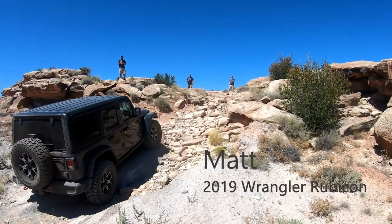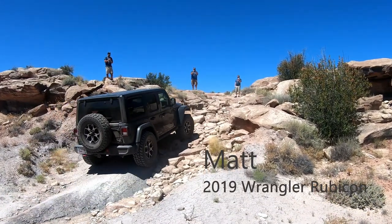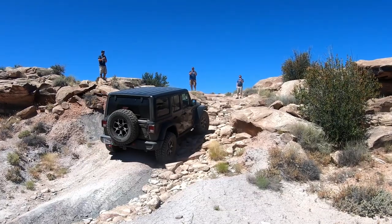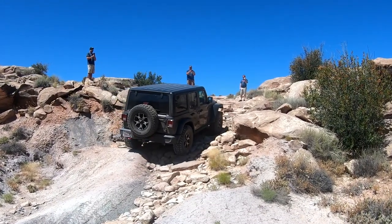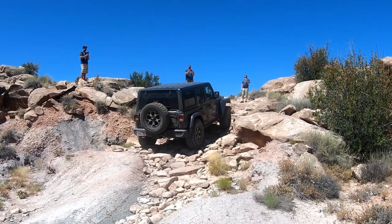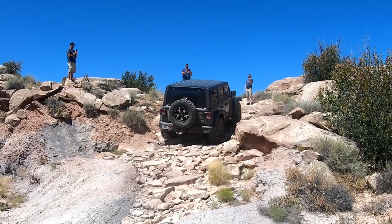This is my vehicle, a 2019 Jeep Wrangler Rubicon. I had just purchased it a couple weeks prior to this trip, and other than the 35-inch tires I put on it, it is completely stock. It also has a manual transmission, which adds to the fun as it's the first one that I've owned. I've had limited previous experience with driving a manual, but I was more than willing to give it a go.